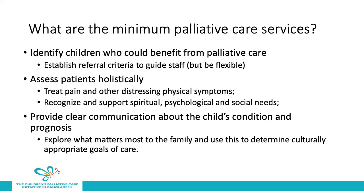When we think about the minimum palliative care services that need to be provided by a general palliative care approach, we have to consider the following points. We should be able to identify children who could benefit from palliative care. This involves establishing some kind of referral criteria to guide staff, but the criteria can be flexible, recognizing that some patients don't fall into the specific categories.